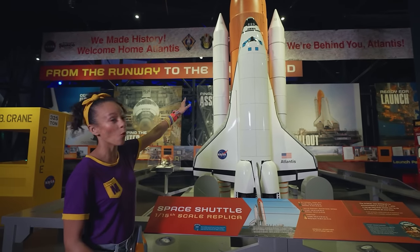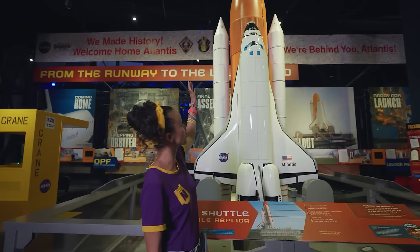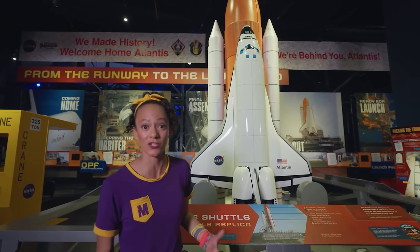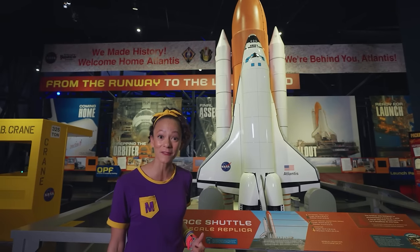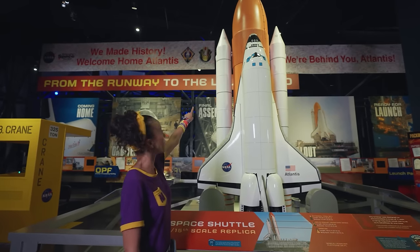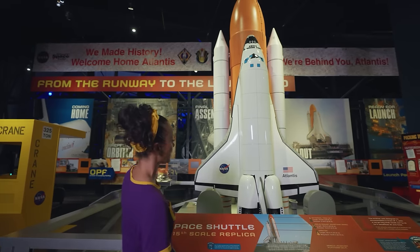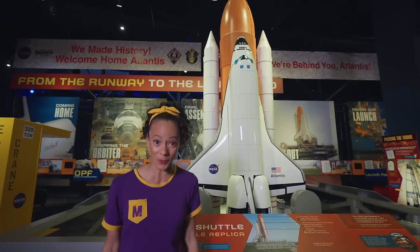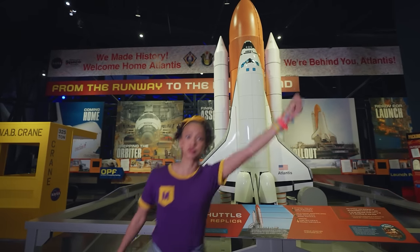So see the orange part in the middle? Right there? That is the external tank. And that's what holds all of the fuel to help the space shuttle go into space. And there's two rockets on the side. Will you count them with me? One, two. Two rockets. And these rockets are rocket boosters to help the space shuttle boost into space, like this. Three, two, one.